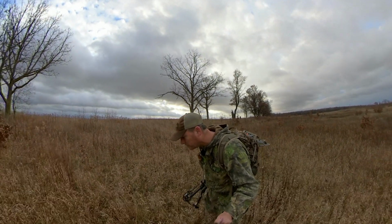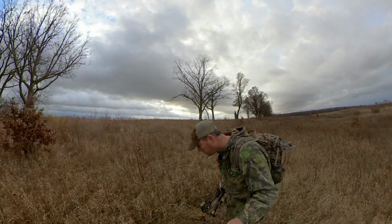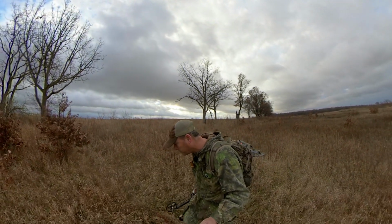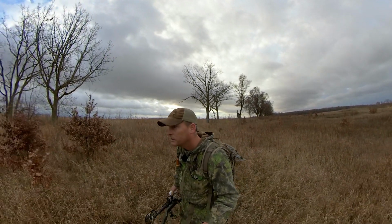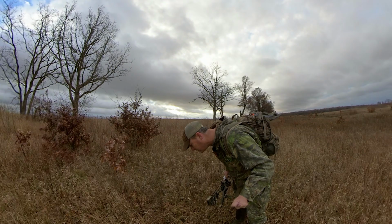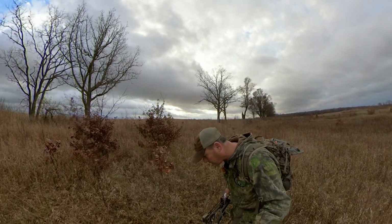No blood yet, but usually it starts pumping after about 20 yards maybe. You start getting that blood pumping. Haven't seen any yet. Figured they'd be dumping blood out.